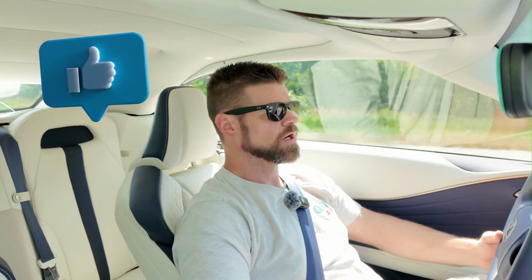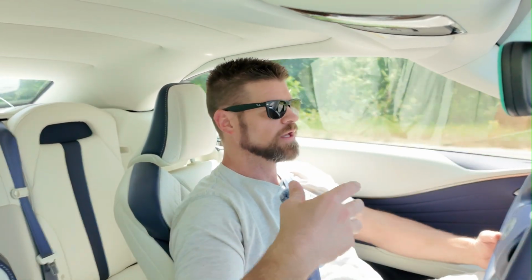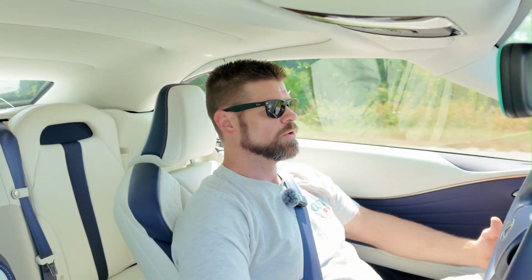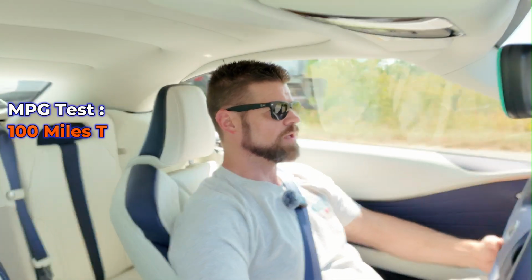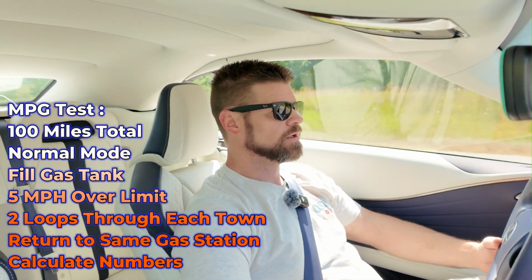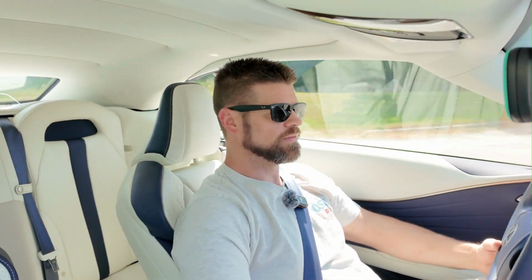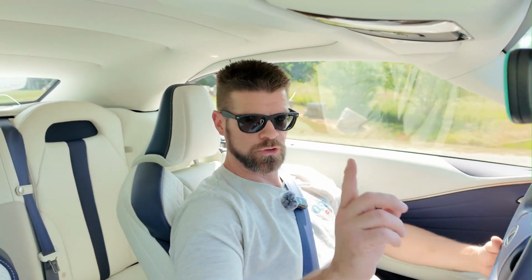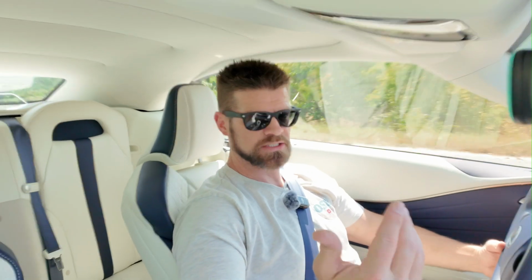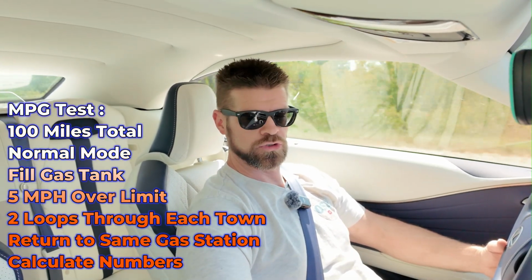All right, so I'm going to give you a quick rundown of the parameters of this test if you haven't seen me do this before. We're going to run 100 miles. We are going to fill up just like we did. We are going to go through 2 towns. In those 2 towns, we will make full loops through those towns, hitting stoplights, stop signs, etc., just so you get the full in-town drive.